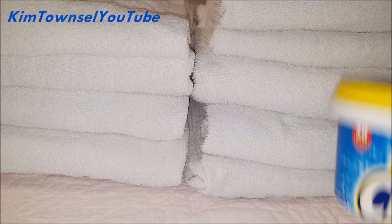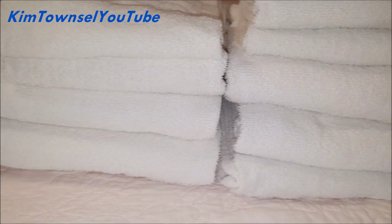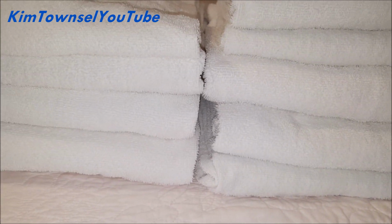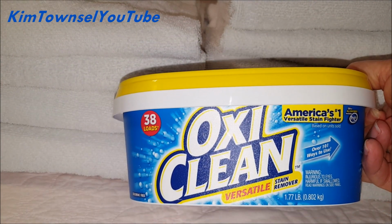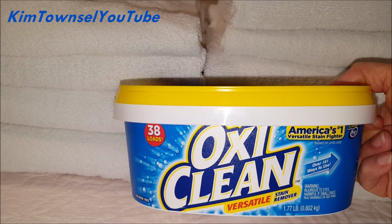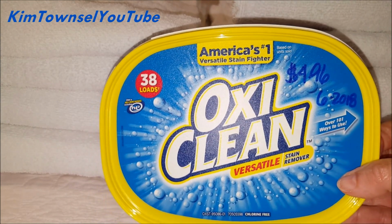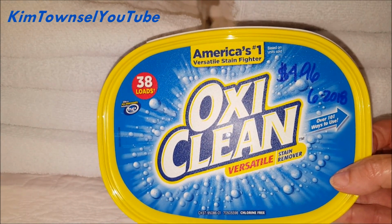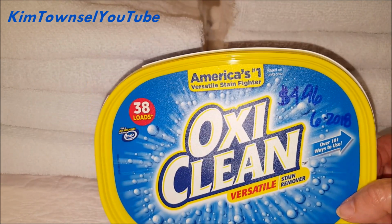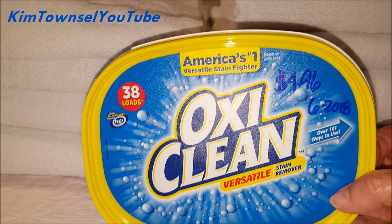The towels on the right are the ones that have had 2 sessions with the OxiClean. Towels on the left have not. And I really don't see any difference. My final take is using OxiClean as a booster in regular detergent does not really whiten any better than regular bleach does. It costs quite a bit more than a regular container of bleach. So for me, using OxiClean as a laundry booster is not cost effective, and it's not really effective at all.